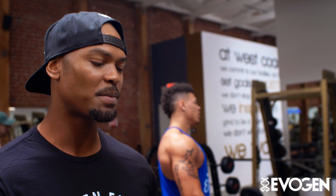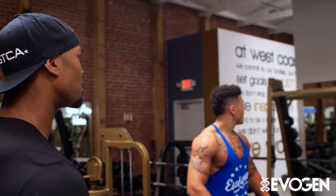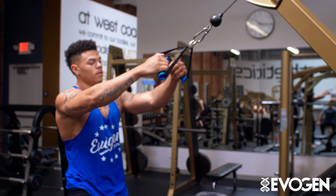This next set, we'll keep the same weight. We'll switch the form up a little bit. We're gonna do 1 second contraction, and we're only going for 12 reps. And the 30 seconds is almost up. Got 5 more seconds. And we'll start round 2.